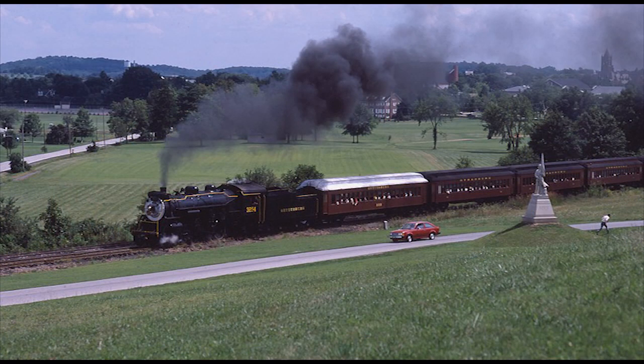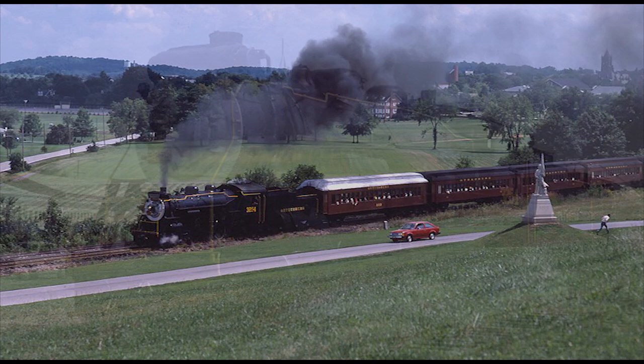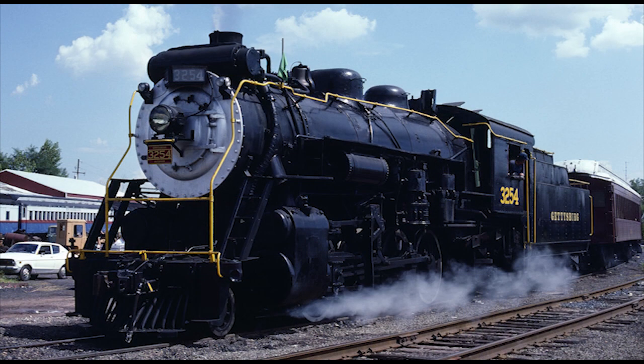However, the 3254 was found to be a bit too big and heavy for the railroad, but nonetheless, it continued to operate forward to Gettysburg over the next 2 years. Interesting fact, during its time on the Gettysburg Railroad, the 3254 was given an out-of-tune Canadian National 5-chime step-top whistle, which resulted in it sounding a little something like this.